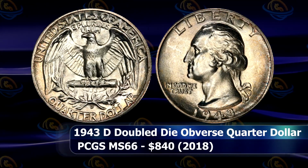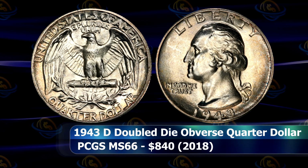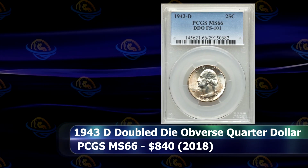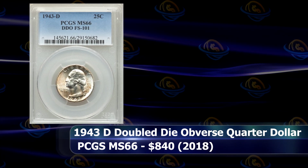Market interest in this wonderful little variety is not always as strong as I perhaps feel it should be warranted, but in 2018, a PCGS graded MS66 example was sold at auction for $840.